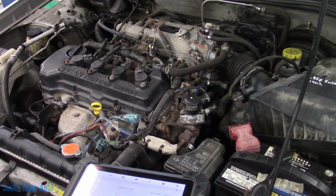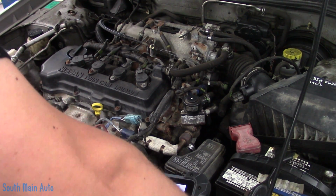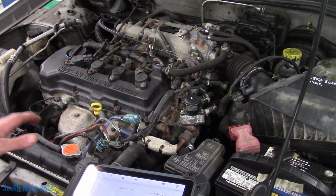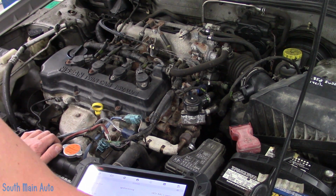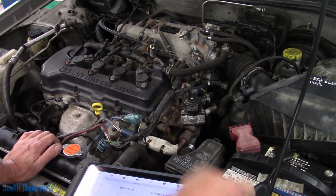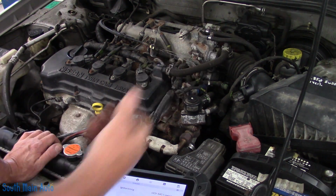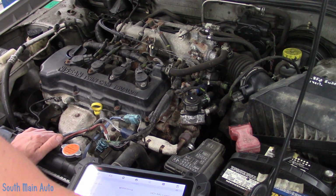We got us an '01 Nissan Sentra. It's got the big 1.8 in it. Came in the other day, had some lean codes. I checked it out. Fuel trims were pegged right out. Mass airflow sensor was not functioning at all. So I replaced the mass airflow, and fuel trims are back normal and everything's good.